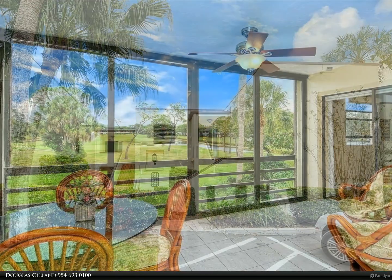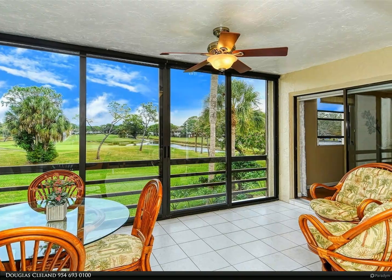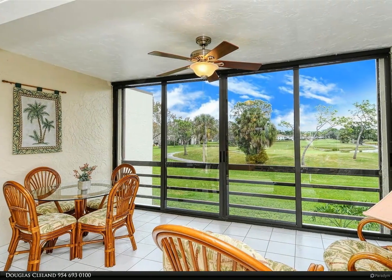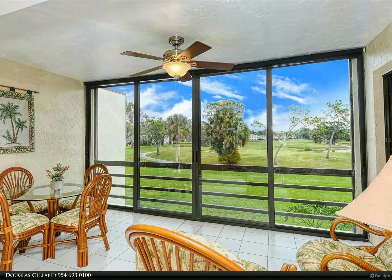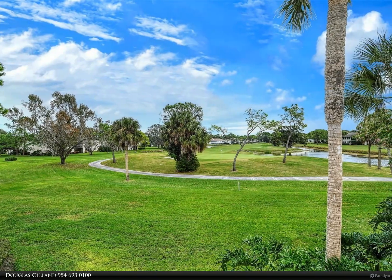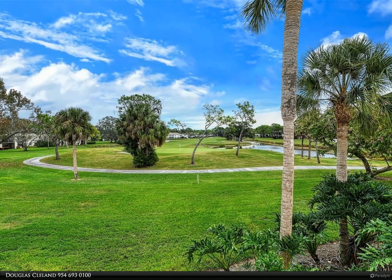The views. Yes, one flight up. And when you get there, it is fabulous. Interior is updated with newer flooring, appliances, paint, etc. Step out to the enclosed Florida room to look over the 16th green. The vista is over 400 yards of fairway, lakes and trees. Gorgeous. And, yes, it is a true three-bedroom, two-bath home.